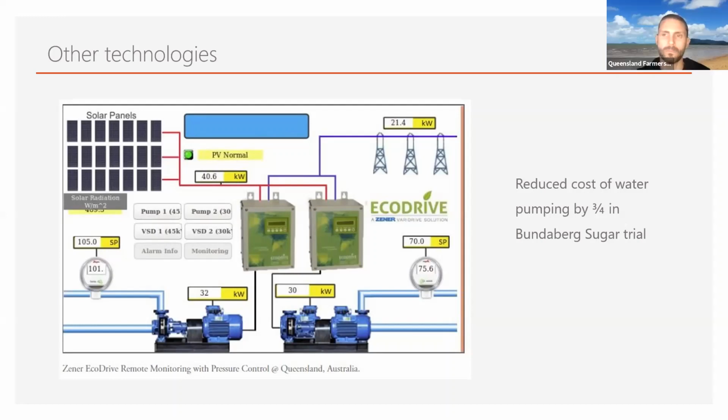Depending on what time of the day it is or how clear a day you've got, you'll have a different level of irradiance and different power being supplied directly from those solar panels. But this system will automatically blend that with the other power source that's available, whether that be the grid or a generator, to make sure that these pumps remain at the right speeds and pressures to continue to do what they need to do in that system. So obviously that reduces the spend from the grid or in diesel runtime.